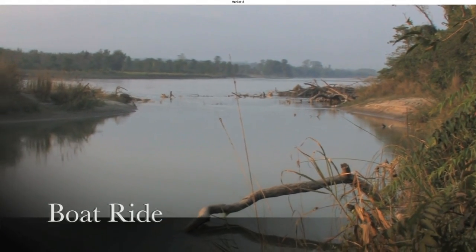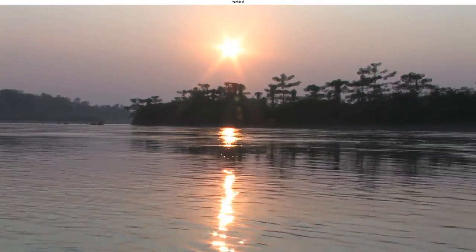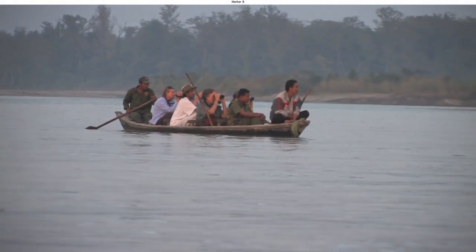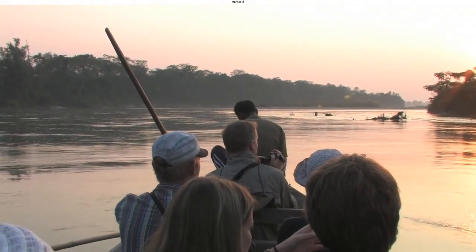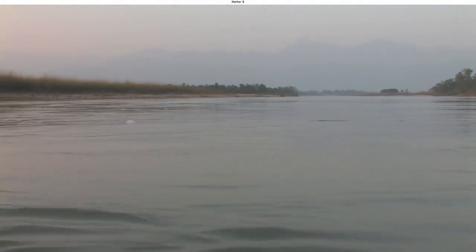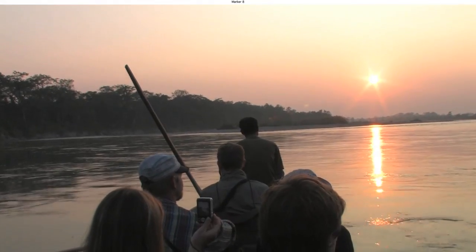A dugout canoe ride over the shallow rapids of the Rapti River flowing through wide grassland gives you the opportunity to view exotic species of birds. Crocodiles can be seen basking in the sun along the banks of the river, but always from a safe distance. The canoe ride lasts about 45 minutes, and it can be incredibly relaxing, listening to the swish of the water and the sounds of the birds singing. The best time to take the canoe ride is either at sunrise or sunset, when the skyline can be spectacular.